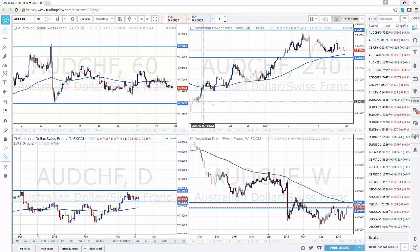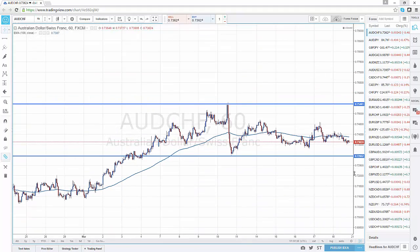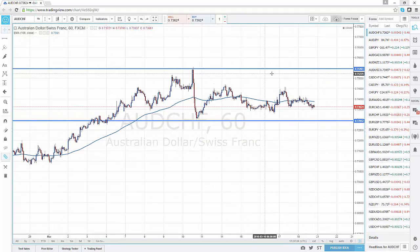So what we want to do is we want to try and find an entry point for ourselves. And we can do that either by looking at the 4-hour chart, this one here, or by looking at the 1-hour chart. It doesn't really matter because you're going to get the entry on either one. We'll take a look at the 1 hour, just for the sake of choosing one of the charts there.